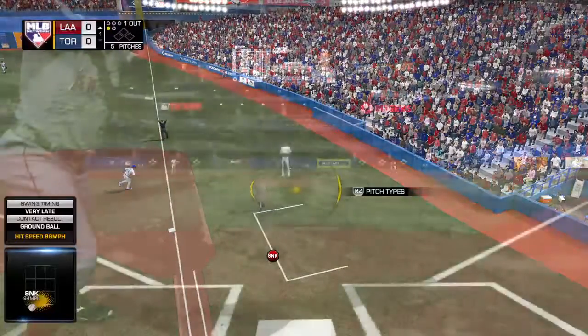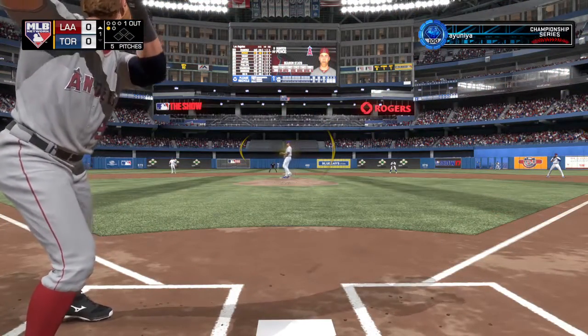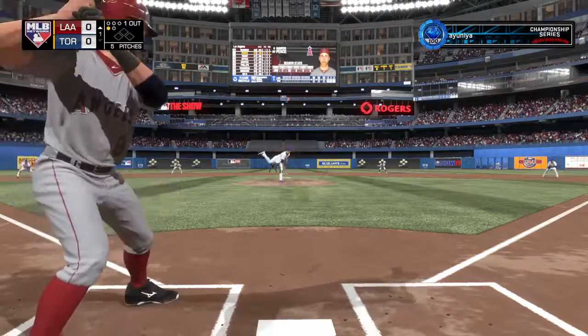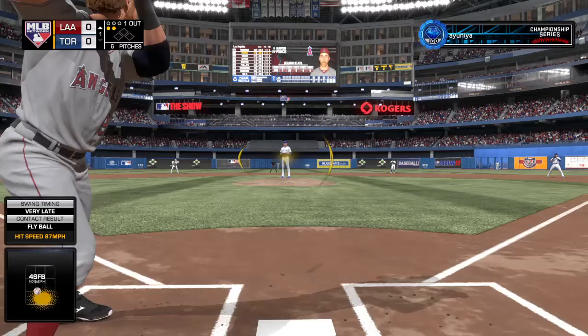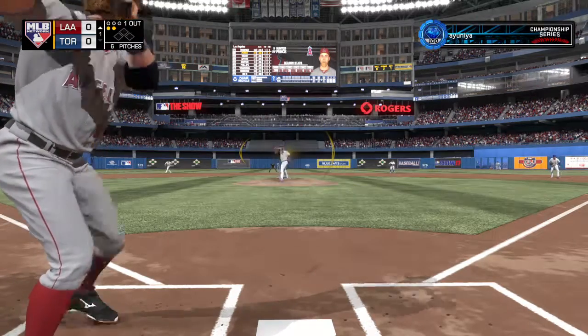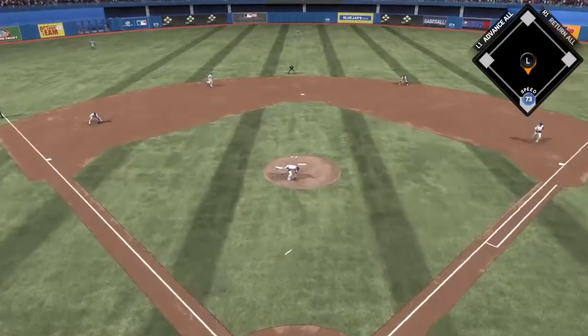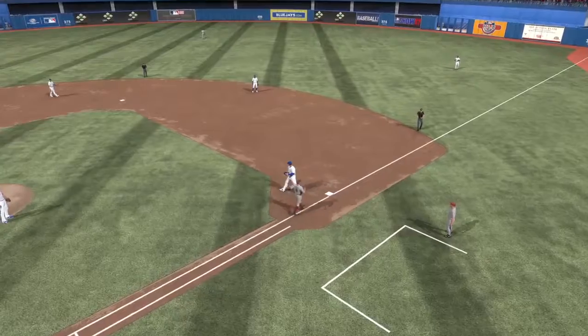Chop foul over towards the coaching box. Another one fouled off, and he's quickly behind 0-2. Looking to put him away. Here's the 0-2. Shatters the bat as this is hit on the ground. Over to Smoak at first, and there are 2 away.